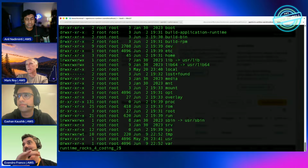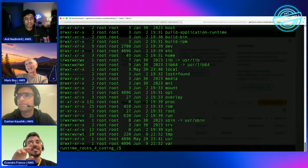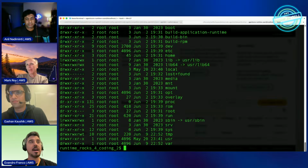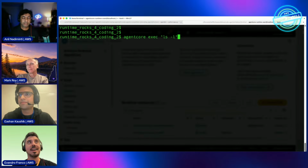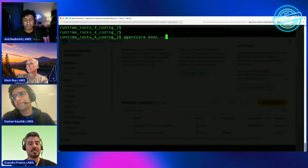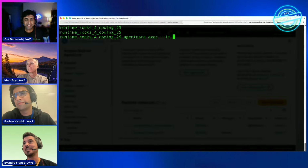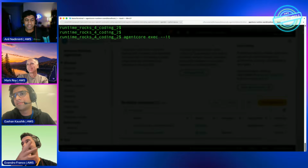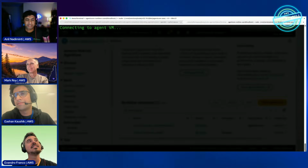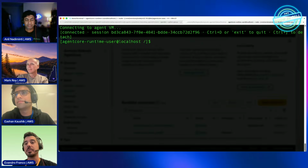So this is in addition. Wow, that was fast. Yeah, this executes the command and gives me a reply, but I'm not inside the micro VM. If I want to get inside, we have this new feature, which is very complex, like you will see now. If you are familiar with Docker, you probably know this option. And there you go.